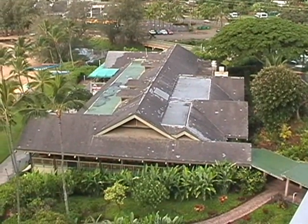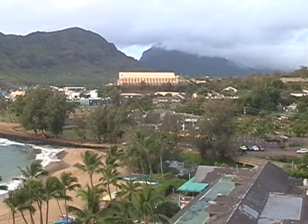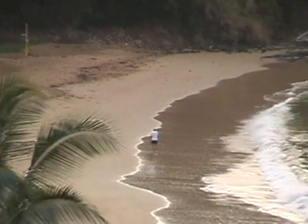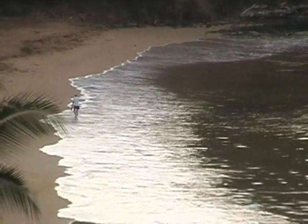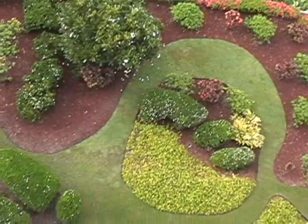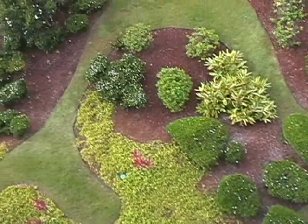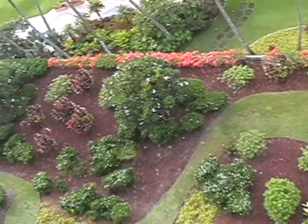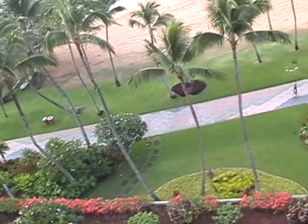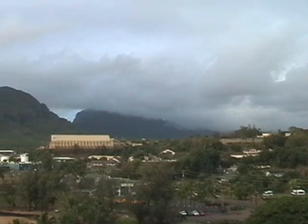Duke's restroom. Duke's restroom where we ate. Beautiful gardens. Cloud hanging over the mountain.